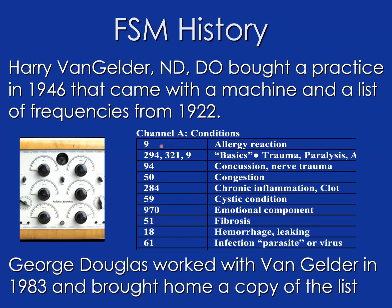So 9 was to, we thought, reverse, obviously not cause, allergy reaction. 50 was to reduce congestion. 284 was to reduce bruising. The machines looked kind of like this. They were different. George Douglas worked with Van Gelder in '83 and brought home a copy of that list written on pieces of binder paper stuck in a drawer.